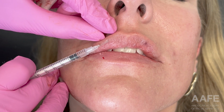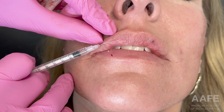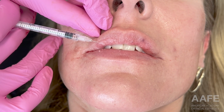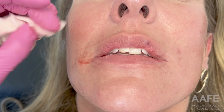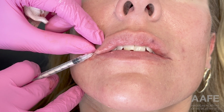It's really hard to give patients their dream lips on the first treatment. But trying to keep in mind that she wanted to keep her lip shape. She just wanted a little bit more plump and hydration. I didn't want to go too crazy on this first treatment. I didn't want her to feel overwhelmed. We can always add more. So I kind of kept it light, carefree, all over the lips, pretty even spread.